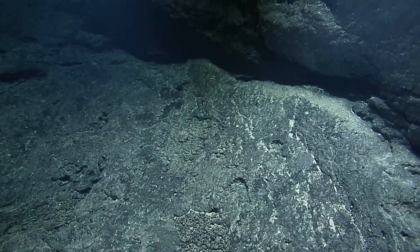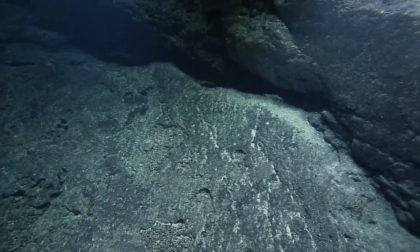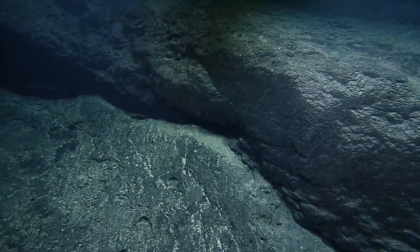Ah, that's an overhang. Okay. So that's a thing.